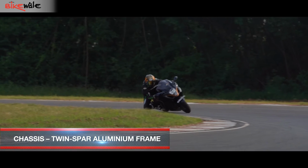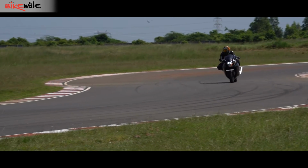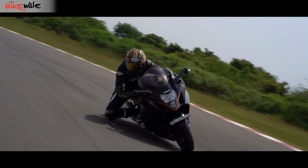However, the real surprise with the new Busa is its ability to take on the tight and technical sections of a racetrack. It's surprisingly easy to flick it from side to side, and the lean one can carry on this bike is amazing too. And you can always tell what the bike and the tires are doing.